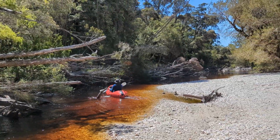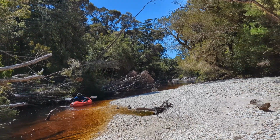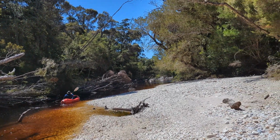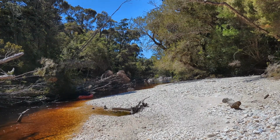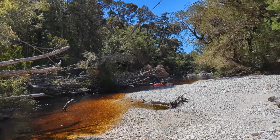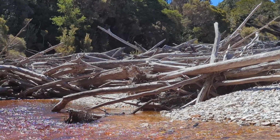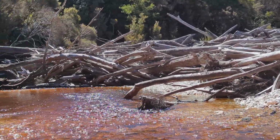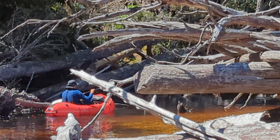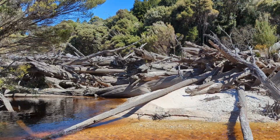We've now reached the lower section. The river's wider and there's the same amount of water. And in the last half K, I reckon we have carried it for about 300 or 400 metres. I've got to remind myself, this is what I do for pleasure. Look what we've got, a little log pile. Right, we're going to have a good time negotiating this. Right, one obstacle behind us, now another one. Managed to get through that reasonably okay.